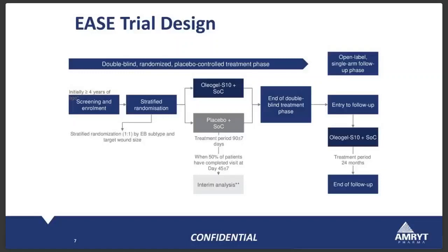But we have lots and lots of other endpoints as well, which are basically evaluations that we do to measure whether or not we are seeing an effect. And it's important not to focus only on the healing of the wounds, because there are all sorts of other relevant effects that may be beneficial to patients with EB, such as reduced itch, decreased incidence of infection, for example, and decreased pain, particularly on changing dressings. So we're measuring all of these things in the trial.